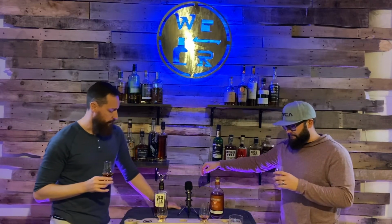Whew. That is a charred taste. What's the proof of this? What is this? 44%. This is 88 proof, so this is the same. Yeah, they're the same. Both of these are kind of low on the alcohol content. So if you're a person that likes a strong whiskey, the Old Elk is not going to be that. It's a little mild. I would call this a sipping whiskey. That's a good whiskey.